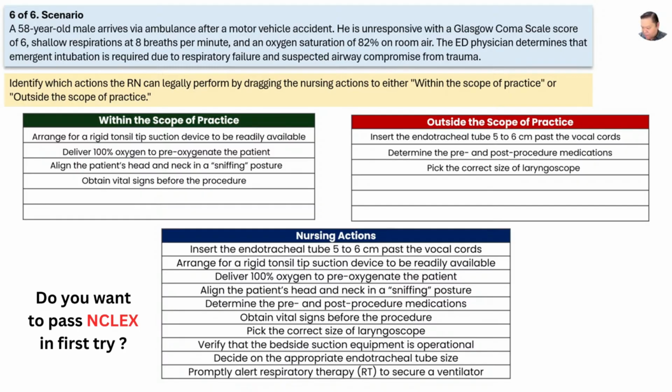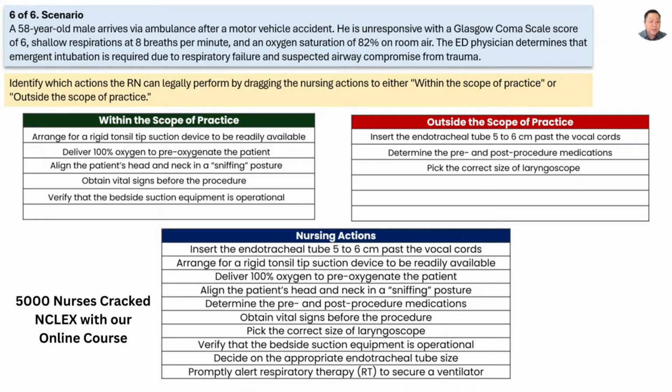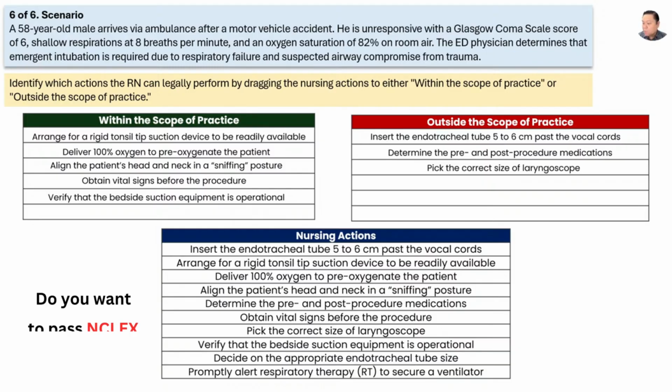Now, we have verify that the bedside suction equipment is operational. Of course, this is within the scope of practice. This is part of our task, making sure that the emergency equipment is functional. And this is to provide a safe environment, making sure that it's ready to go to avoid delays during airway clearance, and this supports patient safety during intubation.